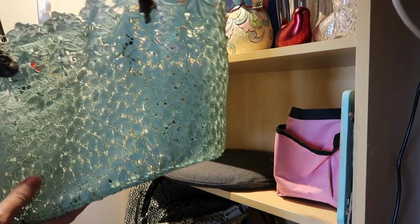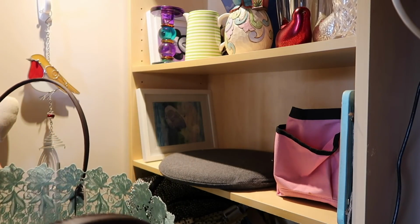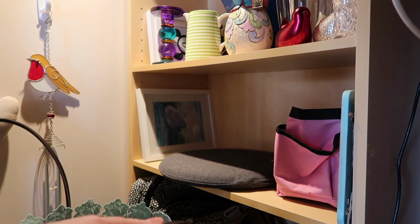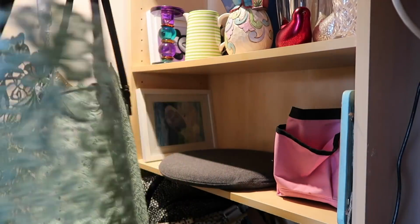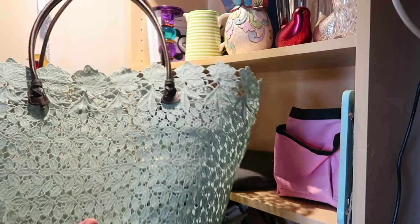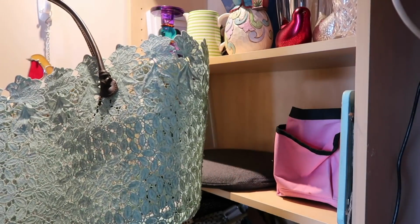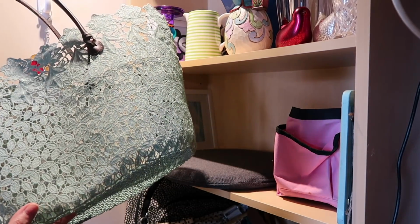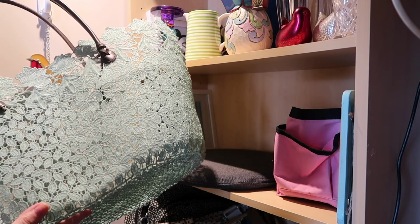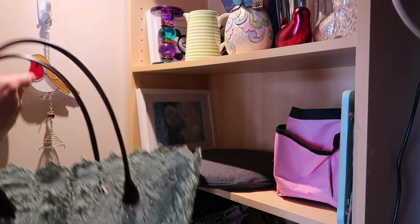So I've got to decide about this bag really. And it's lovely, it's a big bag. And it's beautiful. But I'm guessing someone else should have the use of it and actually use it. Because it's been sitting here, I think for almost 2 years. I don't think I got it last year, I think I got it the year before. So if I haven't used it in 2 years, I'm not going to use it.